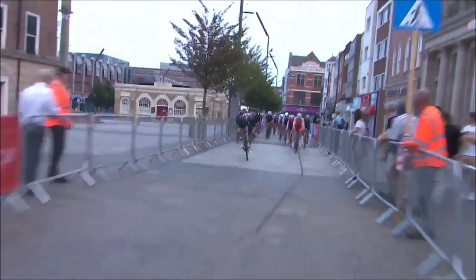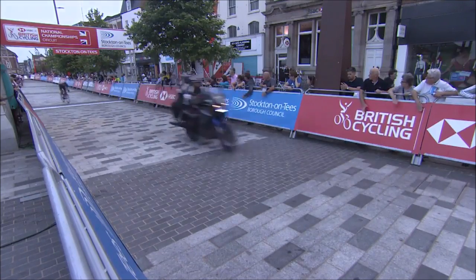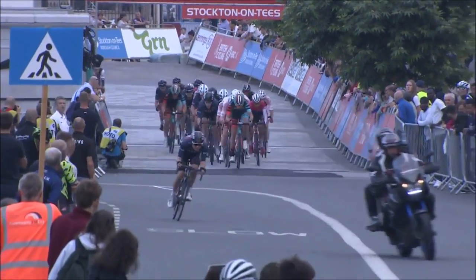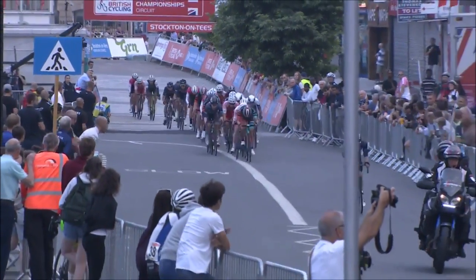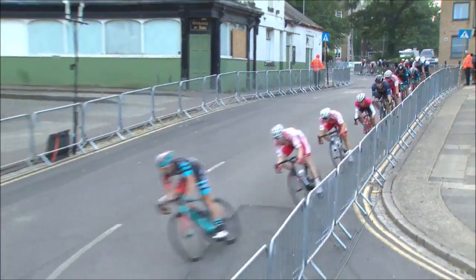And anyway, then John Mould decides that, you know what, it's time to go again. So old Mouldy gets on the front now, I believe, and basically forces every other team to chase him down. Madison Genesis put a rider on the front to chase him back. And this is basically burning up a rider so everyone else on the team can just chill out.